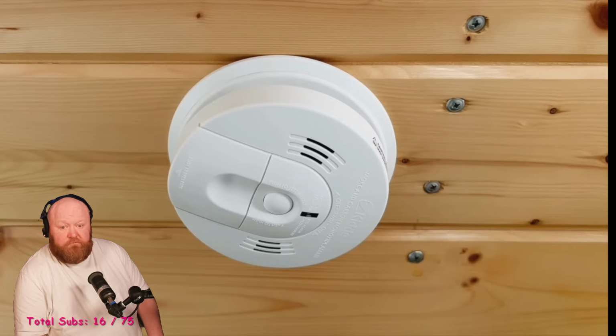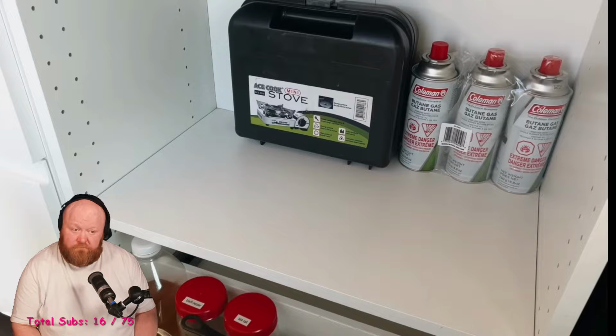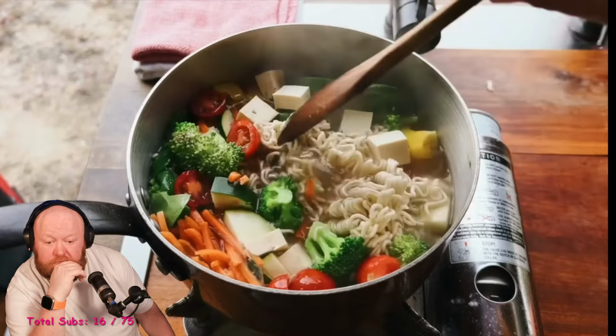I already took the fire extinguisher out. It's a really basic build. That's all I have to say about that. You can go crazy fancy or you can keep it super simple. I did the latter. As far as cooking goes, I just used a portable butane camper stove. It worked out really well for me. It didn't take up a lot of space. I've been happy with it, you know?